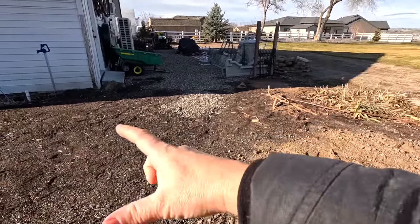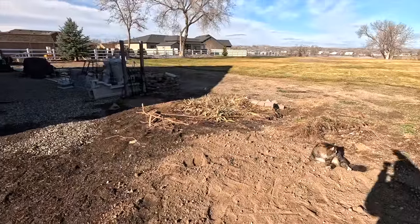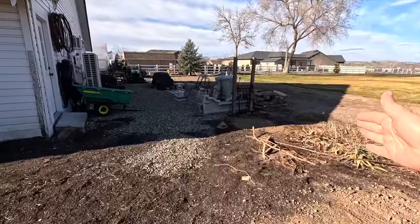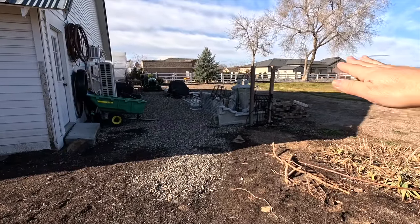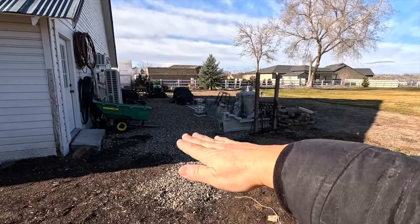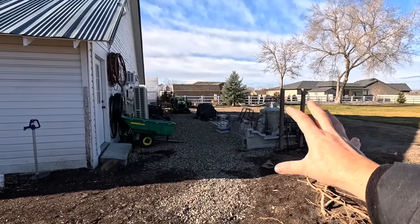off of this lane, we'll probably go back toward the barn, we'll come off of it, and this whole area, we're gonna move all of our junk and reorganize and everything. But we're gonna have Chad come in and just level everything up really nicely and have a nice layer of gravel put down so it's just very tidy.